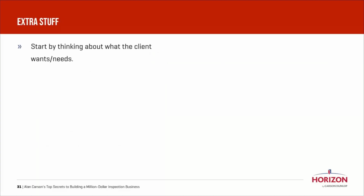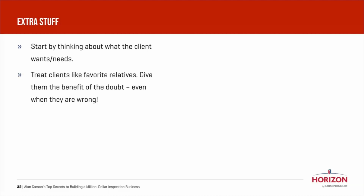Okay, I'm going to throw a bunch of little stuff against the wall, some of which we've talked about, some of which we haven't, but they're things that I happen to believe, and if there's something in there that helps you a bit, I'm thrilled. So we touched on it at the outset, but in everything you do with respect to your business, start by thinking about what the client needs. Treat your clients like favorite relatives even when they don't deserve it.